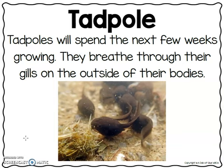So they have gills just like fish. They kind of look like funny looking fish down there. That's how a frog or a toad begins. First it's an egg, then it's a tadpole.